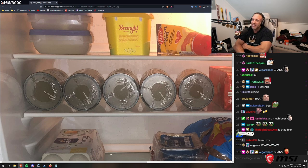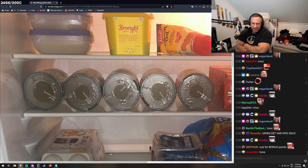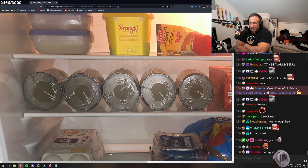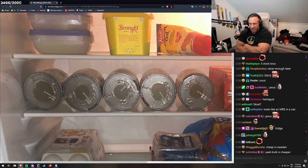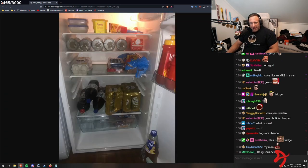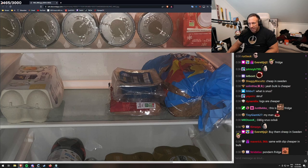What is this, James? Is that snus? Yes. Why so much? Because you buy them cheap, probably, instead of buying them expensive. So then he buys a lot and can just store it in the fridge. Sounds like a bad habit. True. But it is what we do in Scandinavia. Listen, Vagrant doesn't do snus. Becca doesn't do it. Intex doesn't do it. That is true.